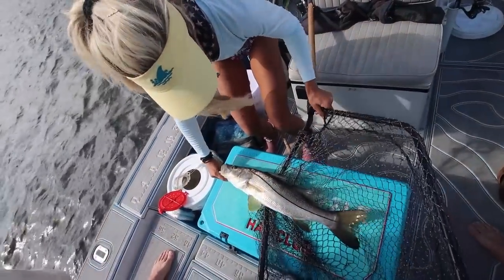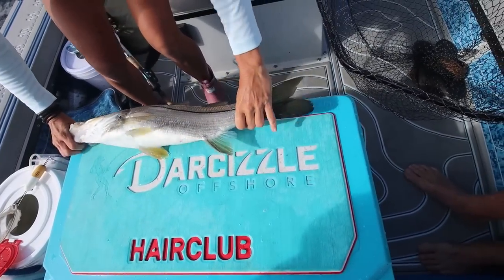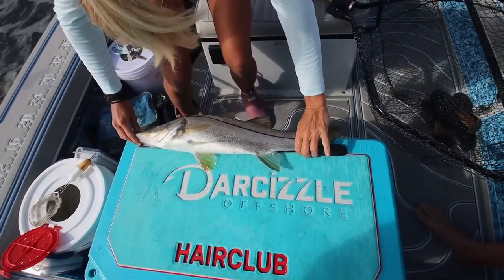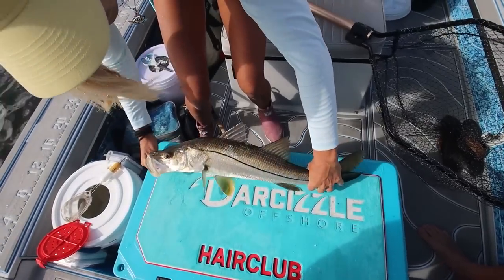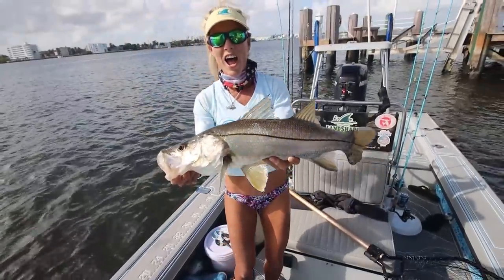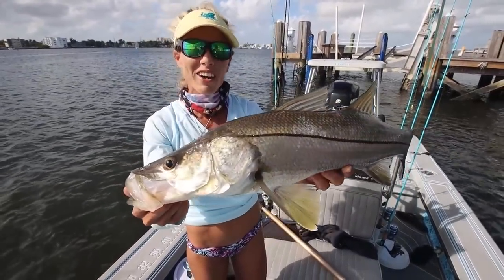Let's get this. No, total length. He might. Yeah. He's super close, bro. Trust me. No, he's not. No. 26. I said 26. 25 inch fish. That's still a really nice snook for a dock. How cool is that? Now we got our snook.